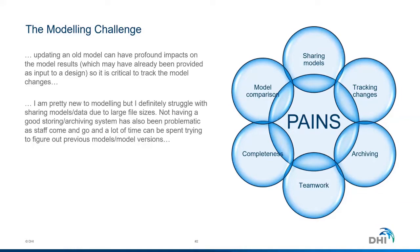The second typical problem and challenge is something that we are all facing, which is the ongoing change of staff. People that are new to organizations come across having to deal with the legacy models. And they always struggle with finding the right version of the model, sharing modeling data, trying to figure out what previous modeling has been done, where it is stored, what the limitations are, and everything else that goes with it.